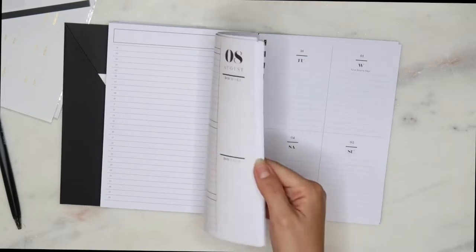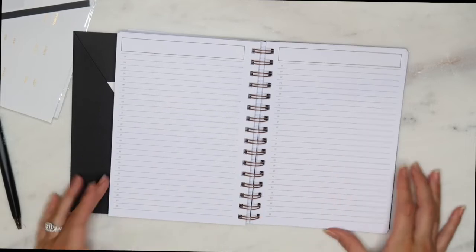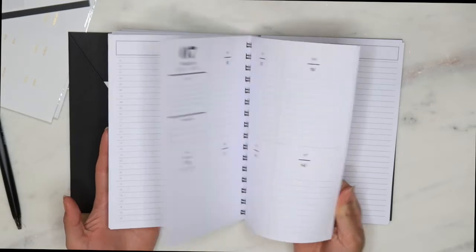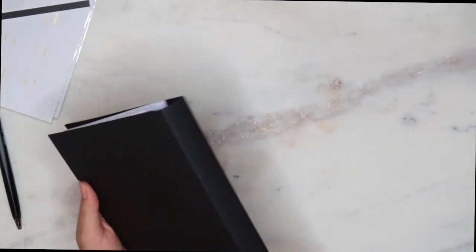I love Cloth and Paper. I love the gold color coil. I would recommend this if you don't use a month at a glance or monthly view. I do use monthly view, so that is kind of a downfall. That would be my only negative thing about it. This is also kind of flimsy, I'm not gonna lie. It does say Volume 2019.